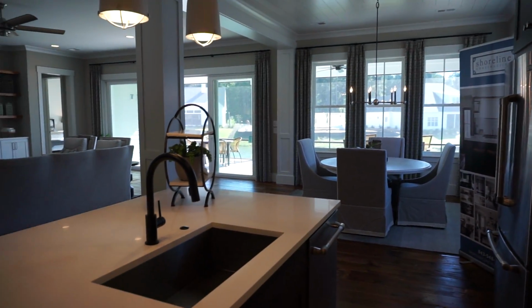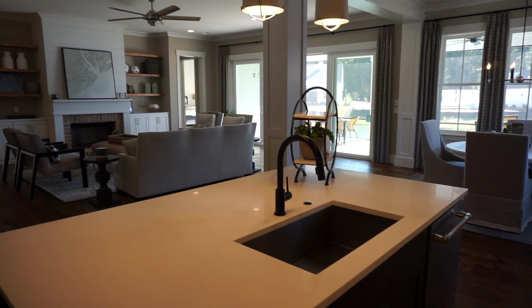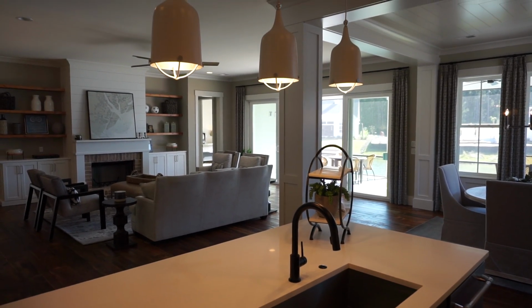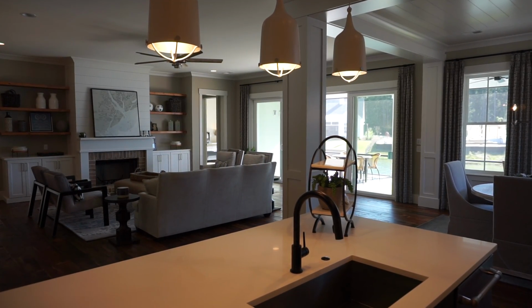And over here we have the swan neck faucet. That's another big trend in the kitchen. Pendant lights over the one level island, another trend or concept. Well, you choose your own when you build.